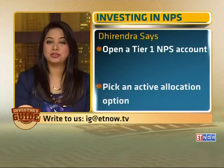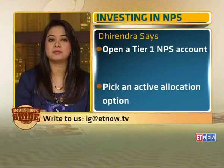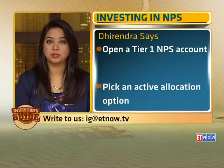Narendra there is saying make sure you pick the active allocation, so you choose your equity allocation, go as high as possible. You know, up till the age of 40 at least, equity allocation allowed is 50%, so make sure you pick that highest option. And there isn't too much picking or choosing between the various fund managers, so pick the name that you're comfortable with.